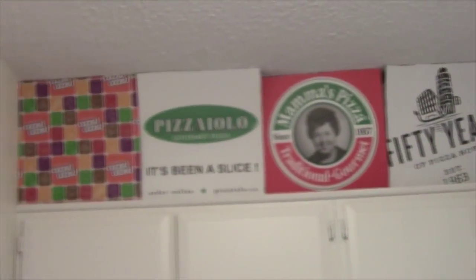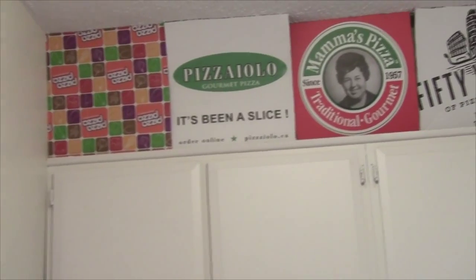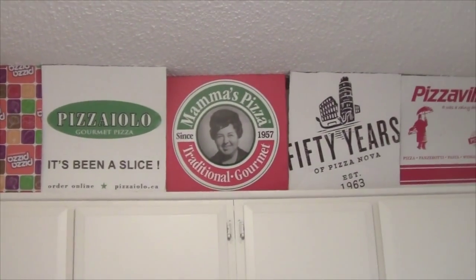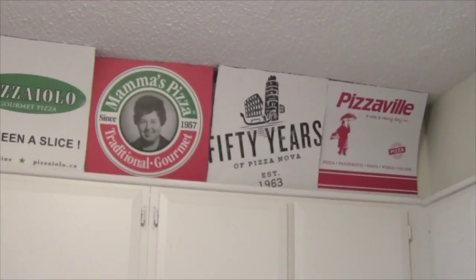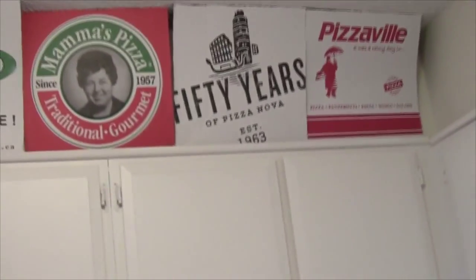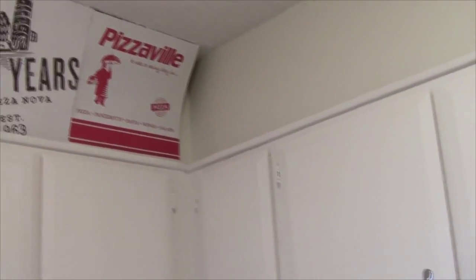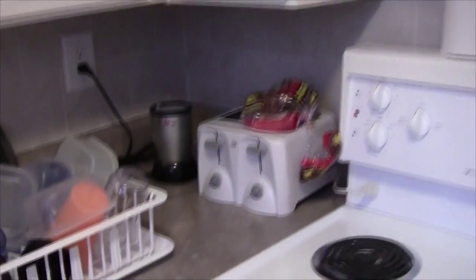Up above the cupboards, I have my collection of pizza boxes. I like to go to different pizza places and try them all out. And I save the boxes just for decoration, and it's just kind of neat to see all the ones that I've been to so far. So I've been sampling the ones around the neighborhood since I've moved here. I get pizza about once a week.